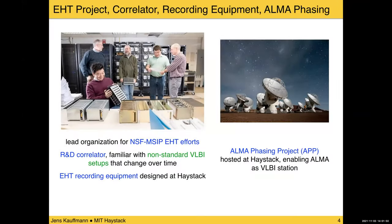And I'm going to talk primarily about the Haystack telescope, but it would be inappropriate not to mention that this is all relating to many other activities at Haystack. For example, we are the lead organization for the NSF MSIP supported EHT efforts. We have the US-based EHT correlator at our site. And of course, much of the recording equipment you are all using at your sites has been designed at Haystack. And we are also hosting the LLAMA phasing project that enables LLAMA as a VLBI station.